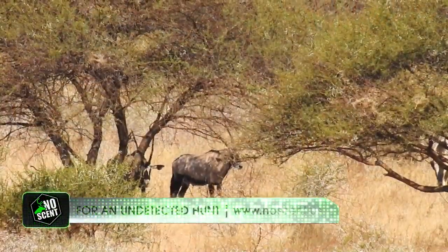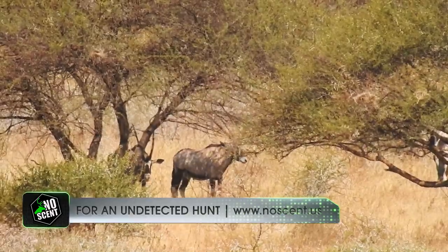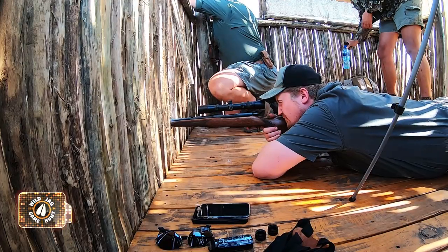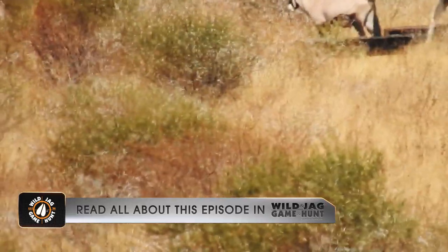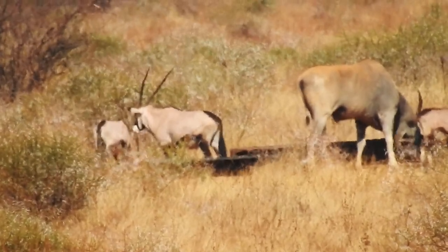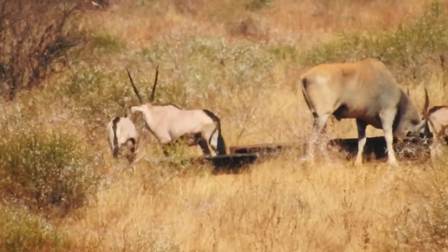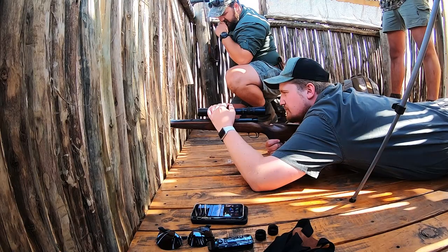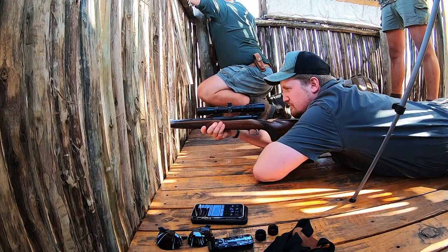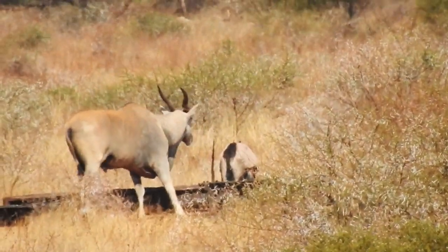Everyone just needs to get in. Is that the one standing way left? The one left of the Gemsbuck, but behind the Eland's part. Okay, I'm on him. That's 402. The wind's about 5 miles straight ahead. He's right next to the Eland. No, he's standing right in front of the Eland now. Now the Eland's at 406.